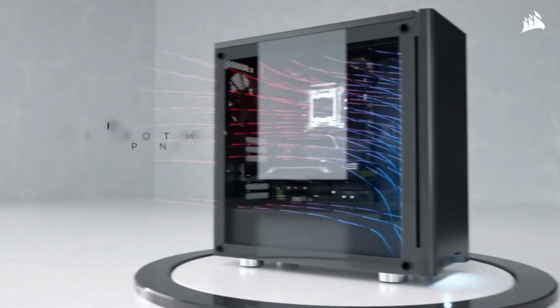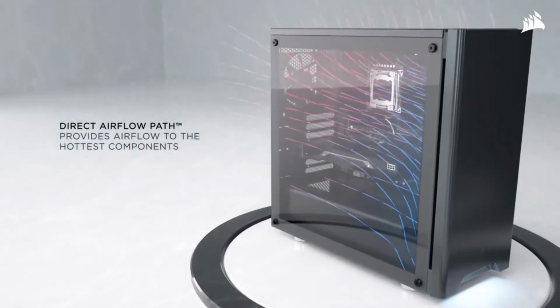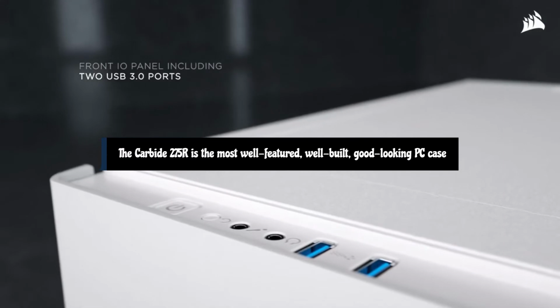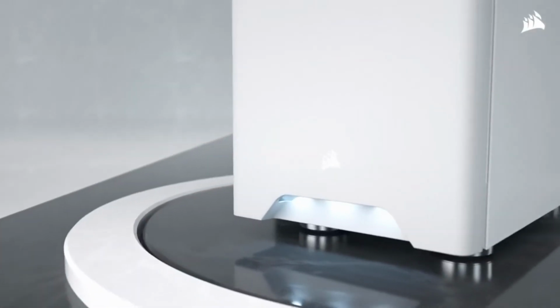The rounded frontage gives it a softer look compared to the more angular, super boxy, cheaper alternatives, and it won't look like you've skimped on your system. The Carbide 275R is the most well-featured, well-built, good-looking PC case that doesn't cost the earth.